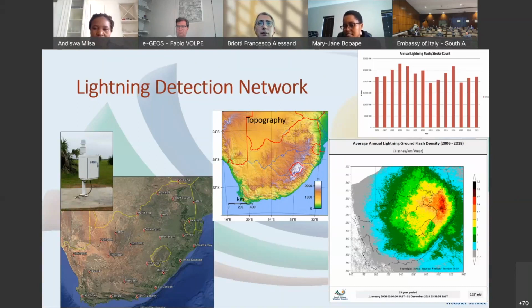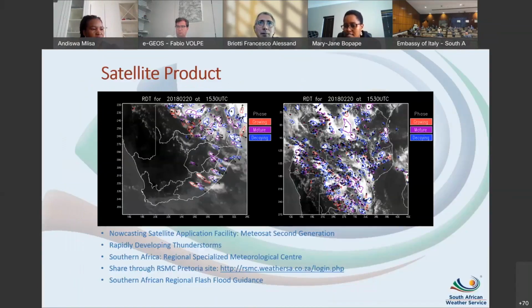So the information is near real time, and we can provide information to different sectors who are interested. We can tell them when there's lightning that is approaching their area. We also rely on satellite information in our case because we are interested mostly in the thunderstorms.